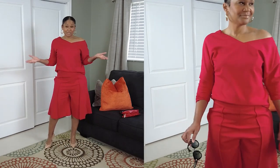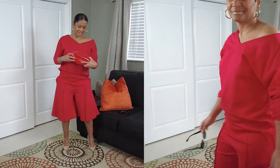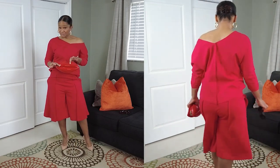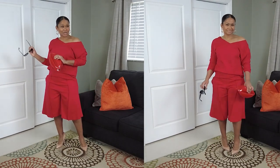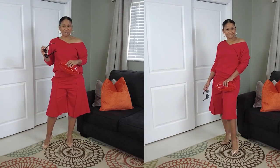And this is going to be the completed look. I'm going to grab my purse. Okay, I'm gonna grab this $15 purse that I picked up from the flea market. I'm gonna grab my Tory Burch sunglasses, and we have these no-name shoes on that complement the outfit you just saw, and we are ready to go.